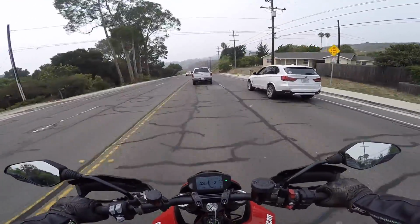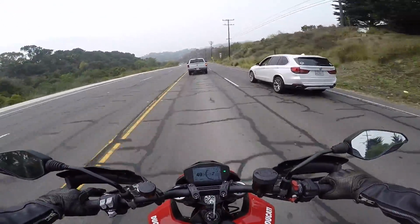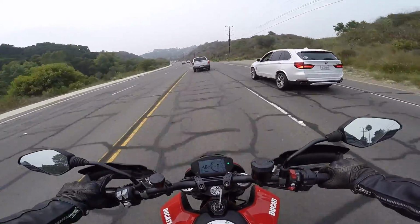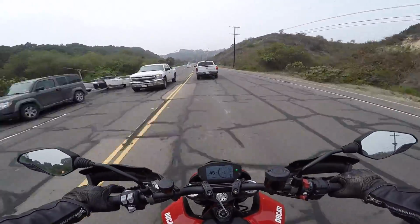Another thing I wanted to mention is there isn't much wind protection, so this bike really isn't for touring anyway. Anytime you get over like 50 or 60 miles an hour, highway miles would not be fun on this bike for long periods of time. So that's one thing to keep in mind.